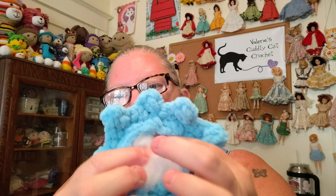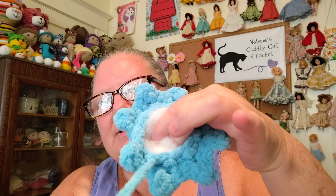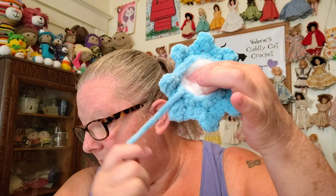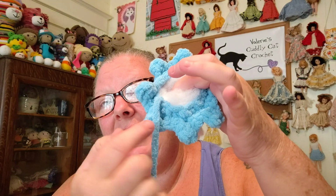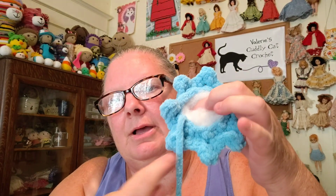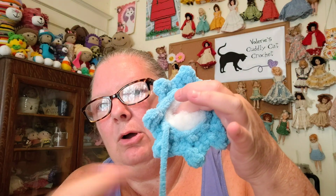So what I'm going to do when I sew the opening closed, and it looks like a really big opening, but it's fine, I am going to weave this. I'm going to put it on a needle and I'm going to weave in and out. You can do it different ways. I have woven in and then pulled it out on the inside, or you can go under.